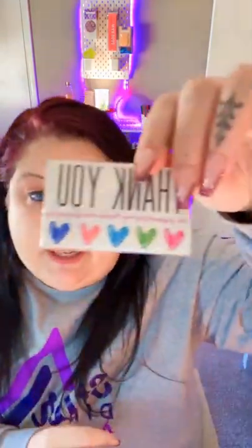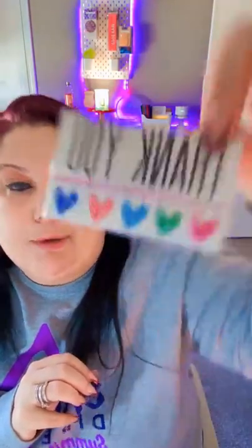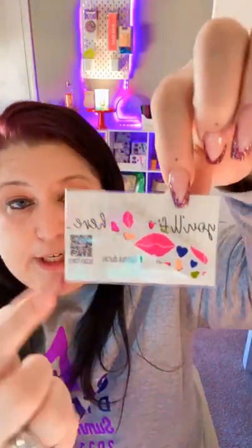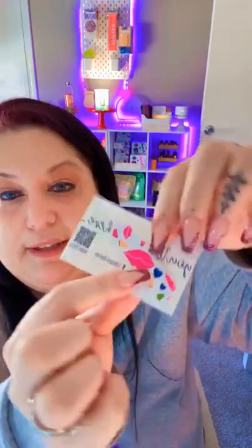Then if you guys have seen how I bulk all of my samples, this is just cardstock that I make up that says thank you for supporting my mama run business. That's what it says on the front. And then on the back, it says you'll find me here. And I put my QR code to my website, and then my Facebook and my Instagram handle, which you can't really see, and that's a little mini nail file.